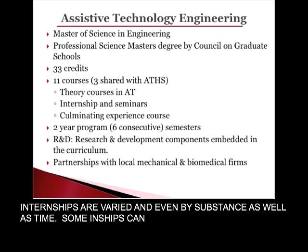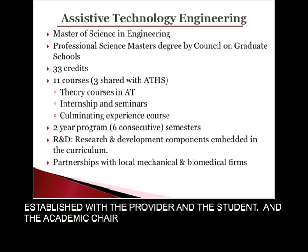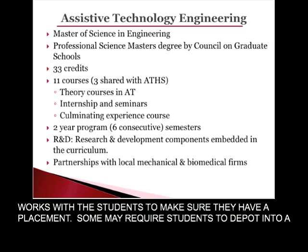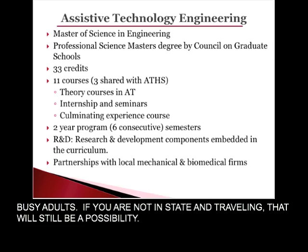Some internships could be relatively short, others could be longer, depending upon the relationship that's established with the provider and the student. And our faculty and our academic lead or academic chair, who is C.T. Lin in the case of this program, work with the students to make sure they all have a placement. Some may require students to go into a site, others will allow them to work from a distance so that we can still be appealing to those mid-career, very busy adults. And if you're not in state and you're traveling, especially as this moves more and more online and less hybrid, that will still be a possibility.